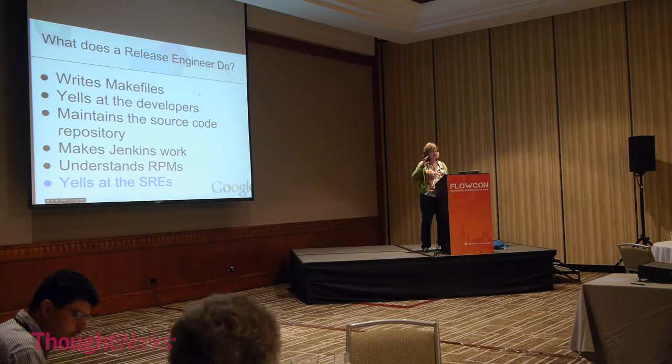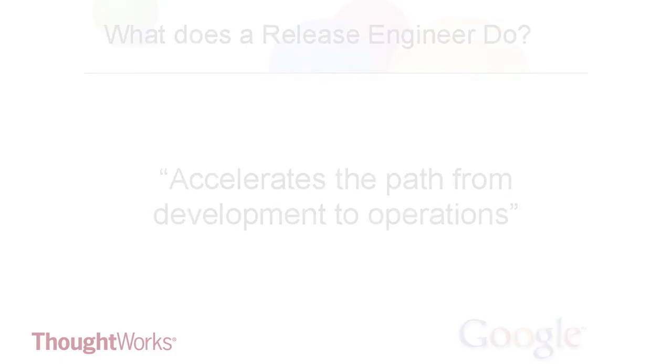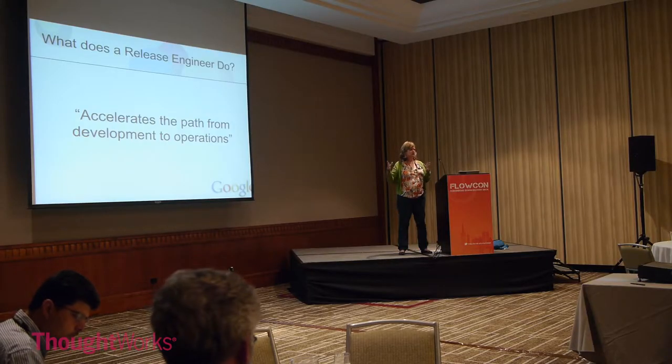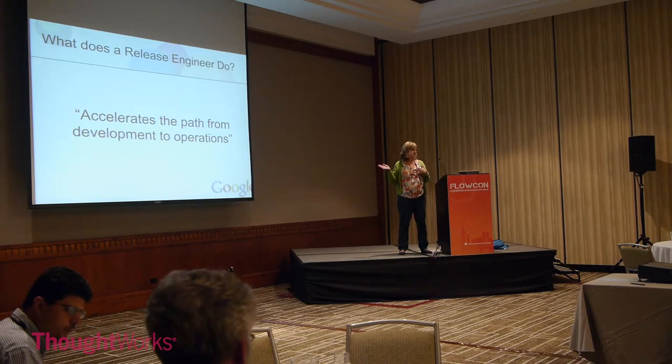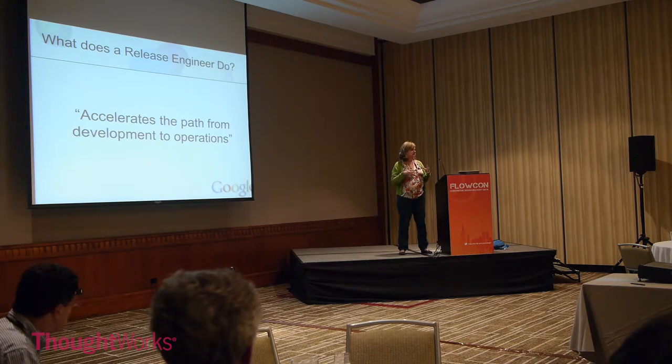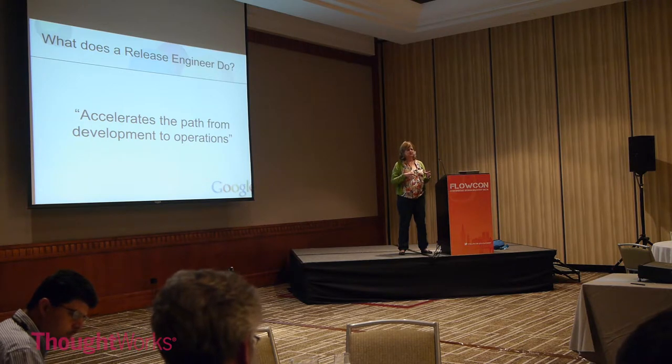So what do I think a release engineer does? I think our job is to accelerate the path from development to operations. Our job is to work with the developers and everybody along the way to make sure that the path is as smooth as possible. And a good release engineer is like a good sysadmin. If you've got good release engineers on your team, you don't notice them because things just work.